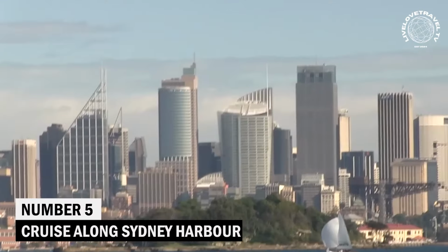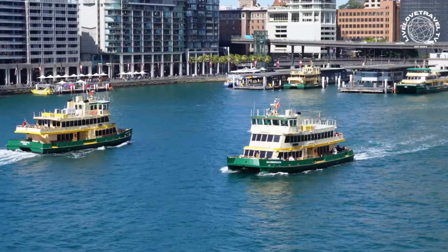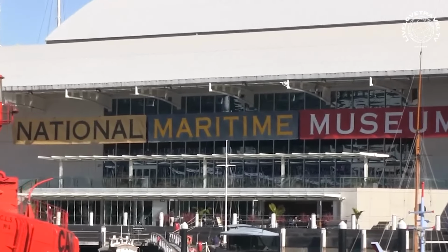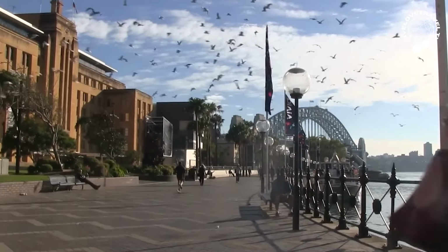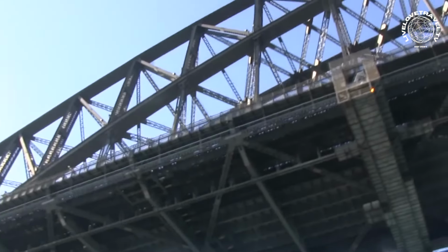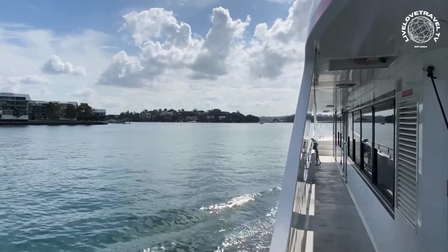Number 5. Cruise along Sydney Harbour. Sydney Harbour cruises are a must for tourists seeking a magical experience down under. Because the shore offers stunning views of the 2 most important Australian landmarks, the cruise tour is something every tourist should do. The cruises offer front-row seats to Sydney's dazzling skyline, a kaleidoscope of lights at night, and stunning sunsets casting a warm glow on the harbour.